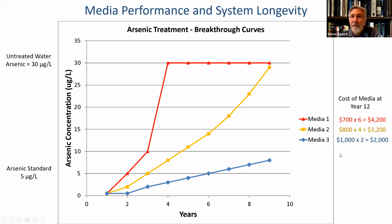If you picked media 3, you should say it in the chat so we know who made the best decision. Now, hopefully, someone who chose media number 1 and found that their system's breaking through after 2 years would talk to their water treatment professional and say, hey, this media is not working that well for my type of water. Are there other treatment media available that might work better? And there probably will be.